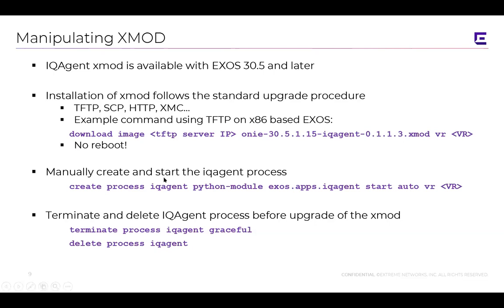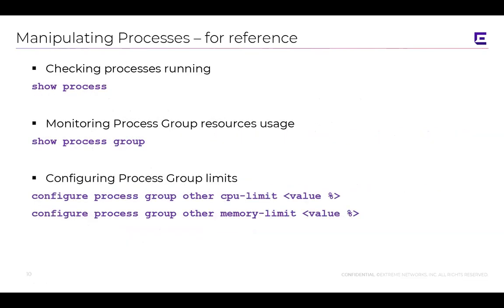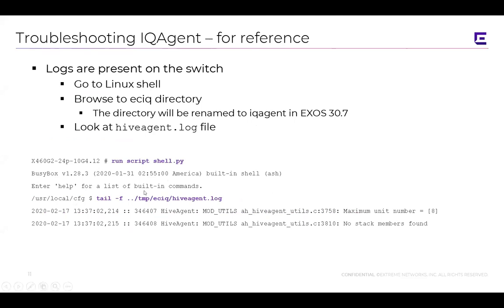Before you can upgrade your IQ agent, if you have a new version, you will have to terminate the process and delete the process before the upgrade. For reference, we also have some command lines for you to use for troubleshooting, and it is really nice to know that we can go to the shell and see the log.